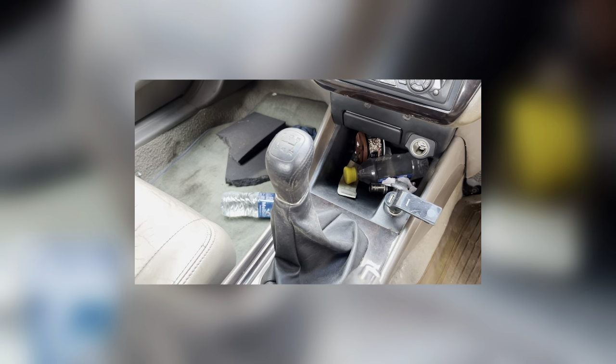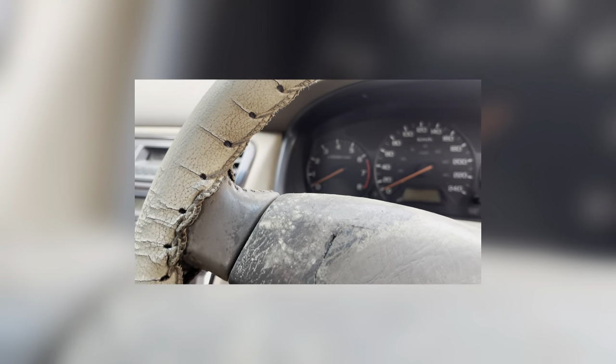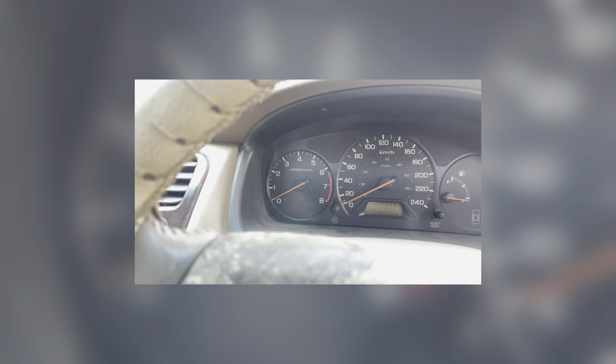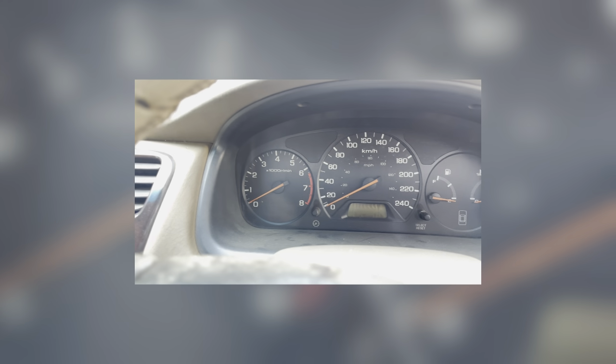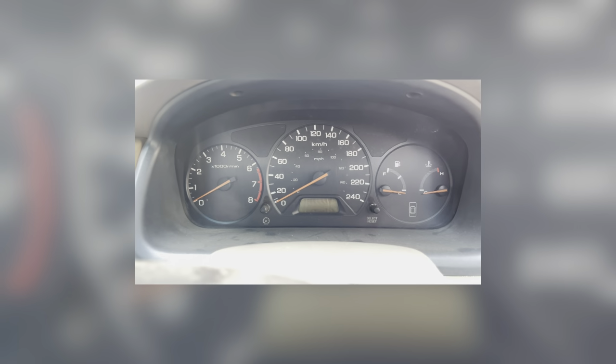This car runs like a beast, and the Vtec kicks in. It has linear power till 3,000-4,000 RPM. It opens like an automatic car, very lean, but it goes all the way up to 7,000 RPM. It runs very nicely. I have done around 190-200 on this in the 4th gear itself.